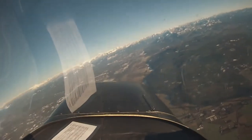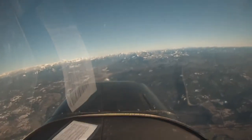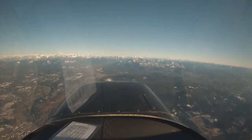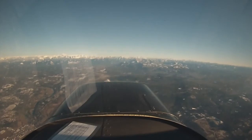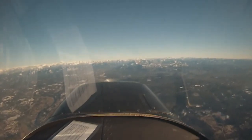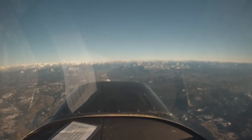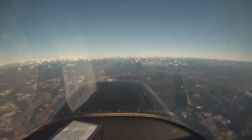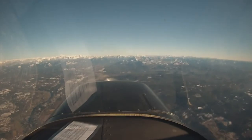Okay, so we're going to use the Cascades as our reference. All right. A little bit of carb heat on for this one because it's going to be prolonged. It's going to be a spin recovery after 3 turns. Okay. So 3 turns, we should be fully developed. So it's going to be power to idle, ailerons neutral, rudder opposite, elevator, recover from the dive. You ready for that? I'm ready.